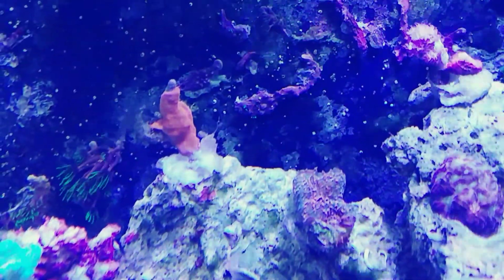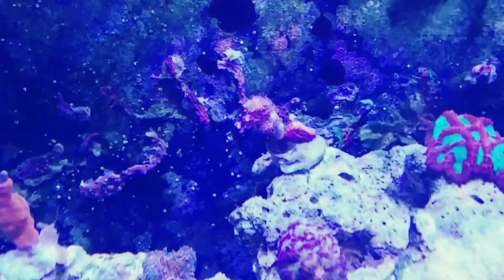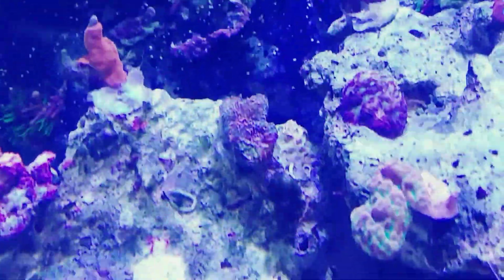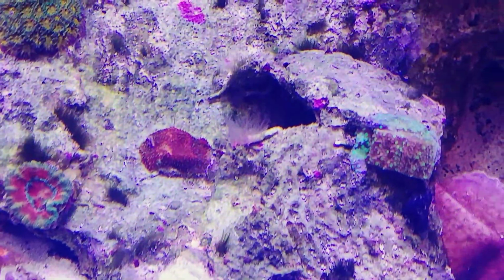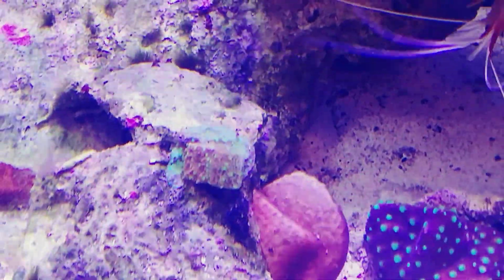A little piece of Setosa that I broke off. Again, you can see some of that's opening, some of it's not too happy, but it is starting to grow. Some of the pieces on the back wall. And then we got some Jason Fox, or what is that? The fuzzy, green fuzzy. There it is. Freak hair, yeah. And then the Monty, you can see it spreading out on there.